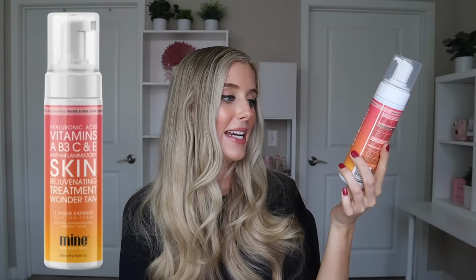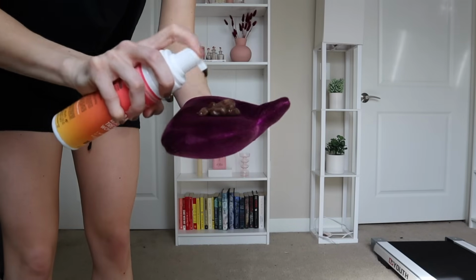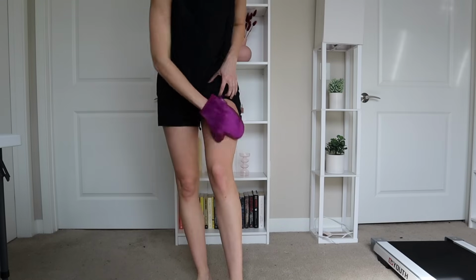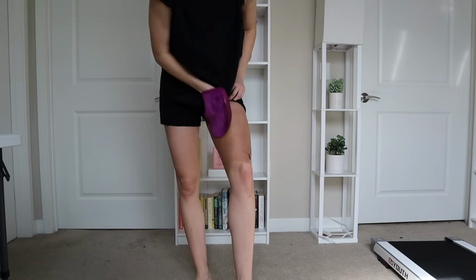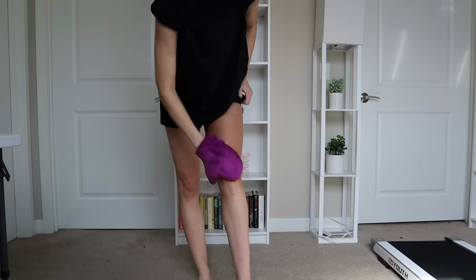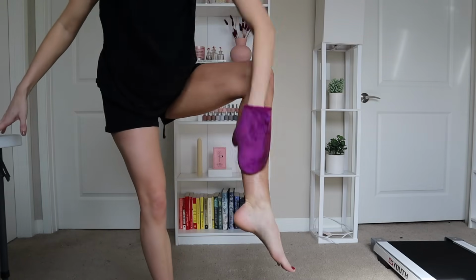Now we have the Mine Tan Body Skin, what is this even called? Rejuvenating Treatment Wonder Tan. Ease of application here, 5 out of 5, really nothing major to call out. I would give the drying ability and the color transfer a solid 4 out of 5 because it does not dry down instantly. It's not nearly as lightweight or kind of traceless as something like this, but I didn't have any major issues with it.